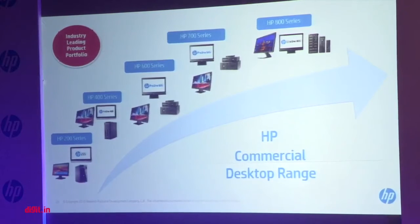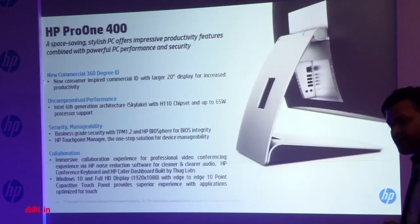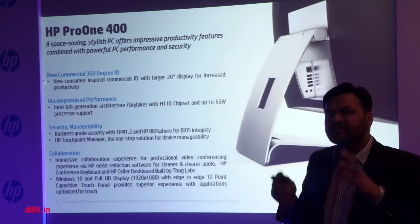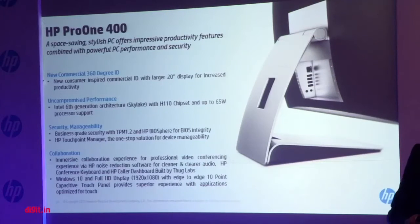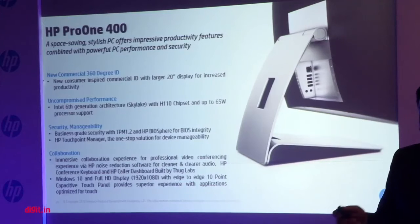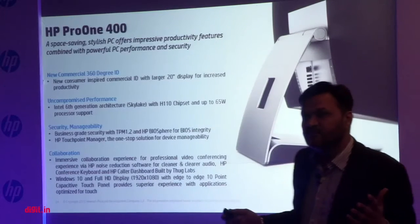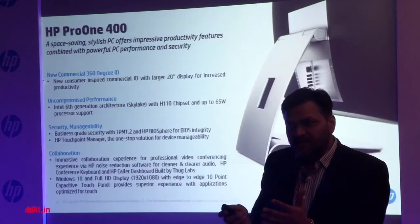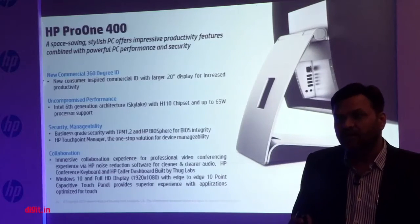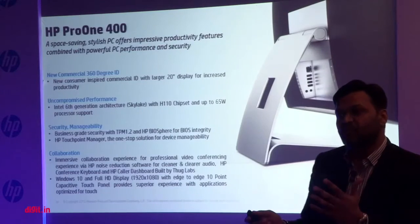We are not going to talk about this range here, but two launches are really adding flavor to the commercial range. The first one, on the right-hand side, is called an all-in-one: the 20-inch 400 series all-in-one, a very specifically designed desktop for legacy users. In desktops, we still have peripheral support required for legacy peripheral connectors, for example serial ports, PS2 ports, etc. There are no such machines available today. There are tower desktops available, but no all-in-one in the market. So this is designed for tower replacement, moving to all-in-one for commercial customers who require legacy port support.